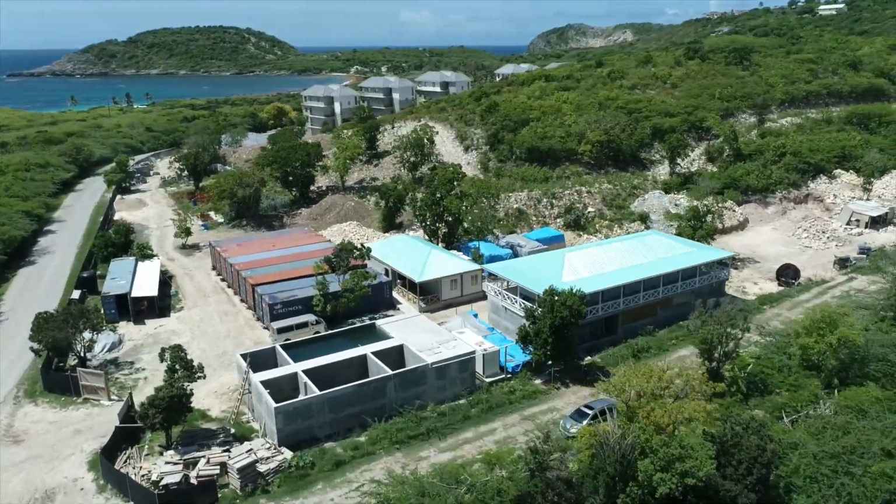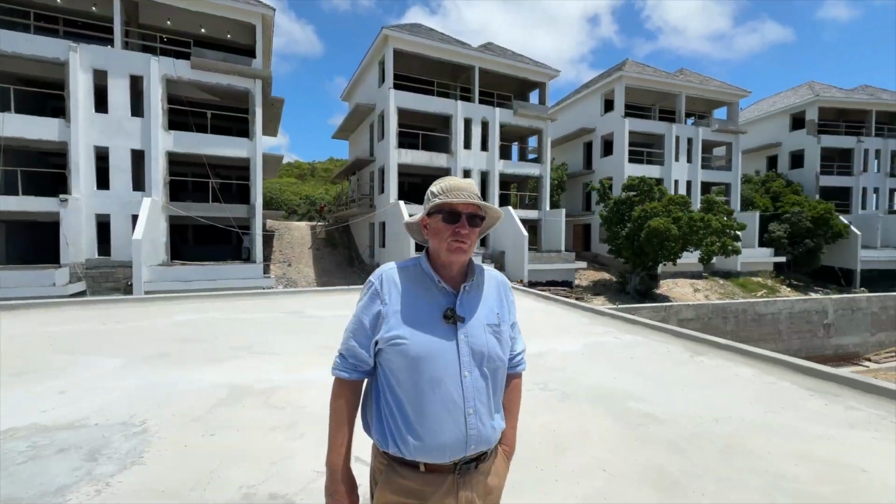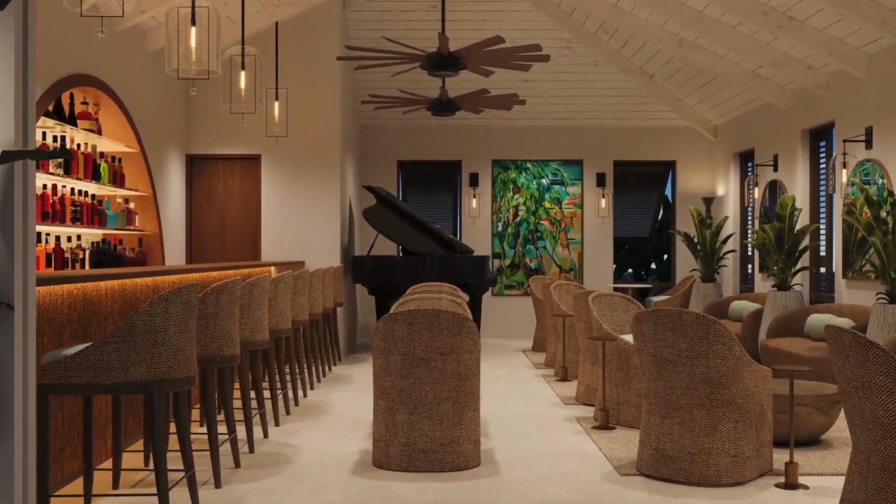The last of the containers of loose furniture has arrived. All the equipment for the gymnasium and indeed the piano for the jazz bar has now arrived as well.